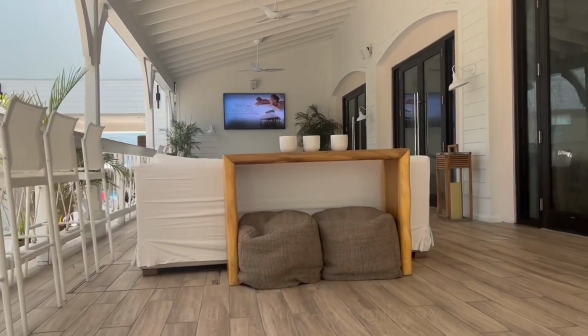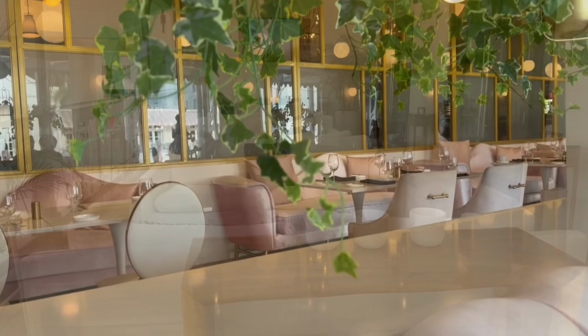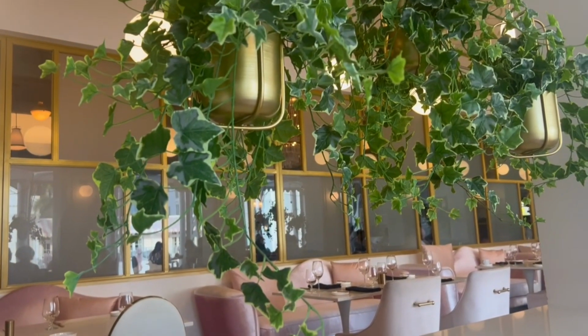Now let's look at some of the restaurants. Here we are looking at the entrance to Butch's and Le Plume. Both of these restaurants do require reservations.